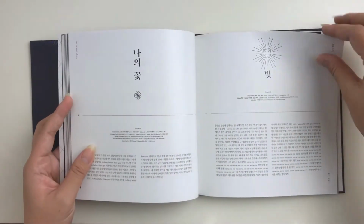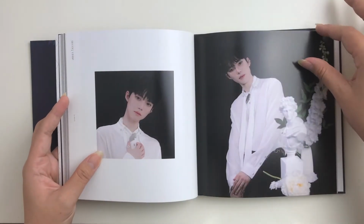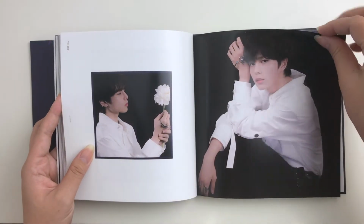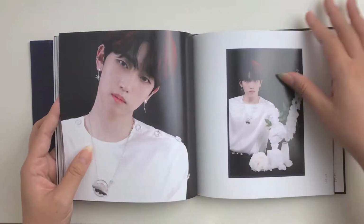Honestly, I should check the ages for this group, because I know some of them are super young, but there's a few that are definitely in the 1990s. So I'll look up that later. I just need to learn more about this group in general.